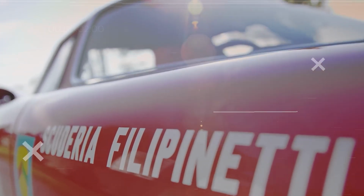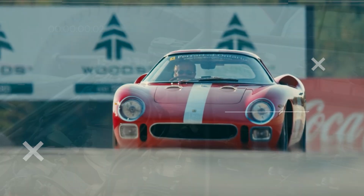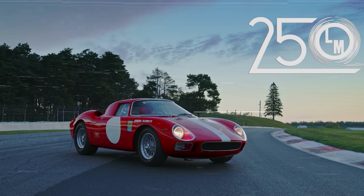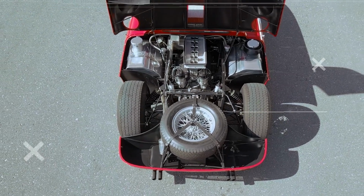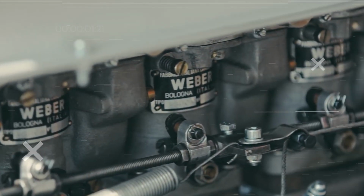Ferrari 250 LM, 1963 to 1965. The Ferrari 250 LM was a race car built for endurance racing, designed as a successor to the legendary 250 GTO. However, unlike the GTO, the 250 LM featured a mid-engine layout, which represented a significant shift in Ferrari's design philosophy. Only 32 examples were ever built, making it one of the rarest Ferraris.